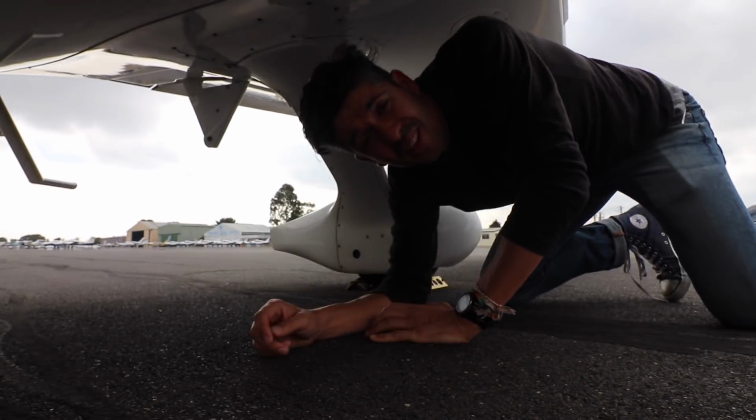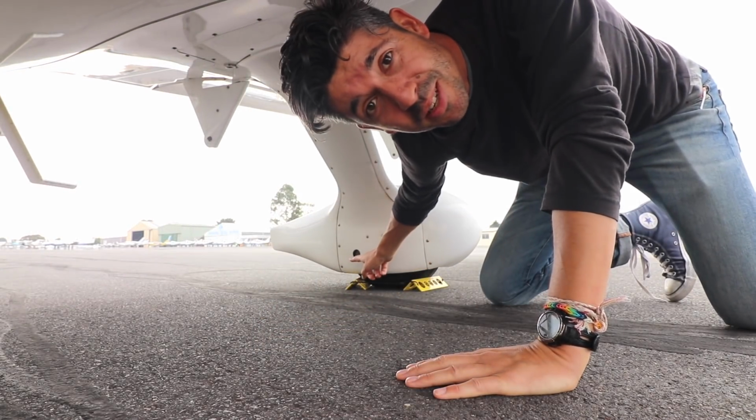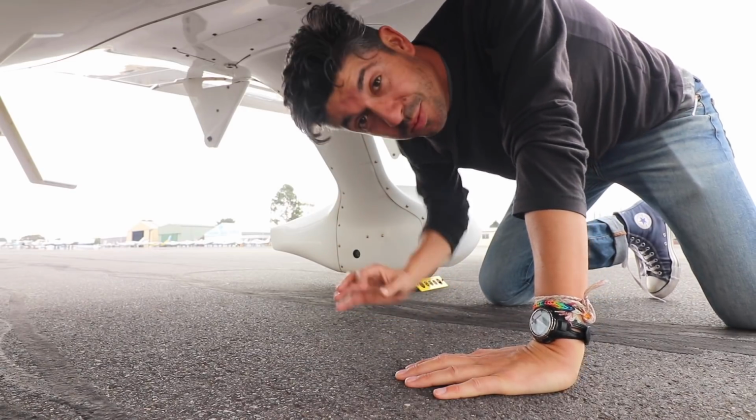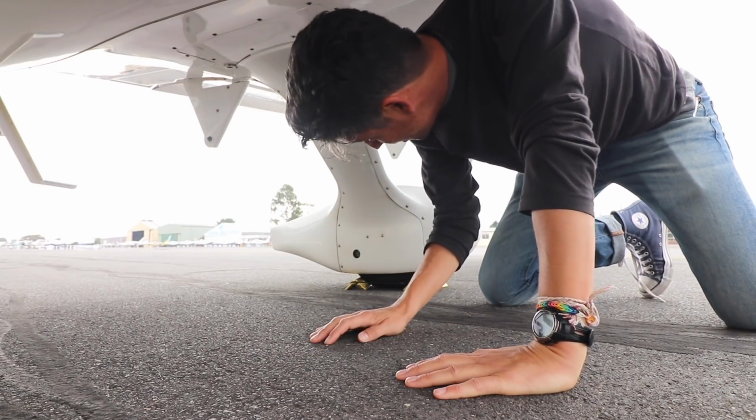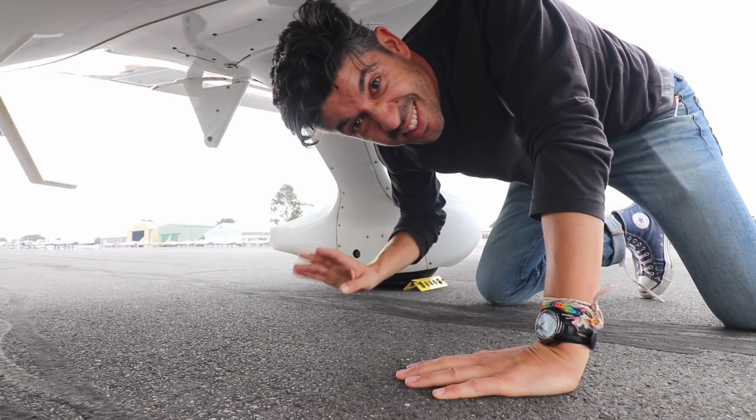This is probably one of the most annoying jobs when pre-flighting a Cirrus. There's a little disc on here that tells you if the brakes have overheated in the past, which is very useful, don't get me wrong, it's a great feature. But you've got to get down here, which is fine on days like this, but when it's raining, this sucks.